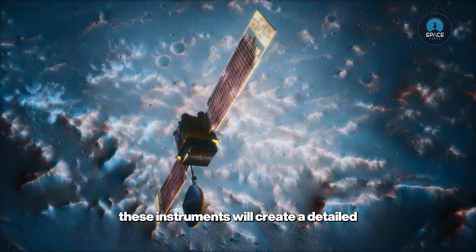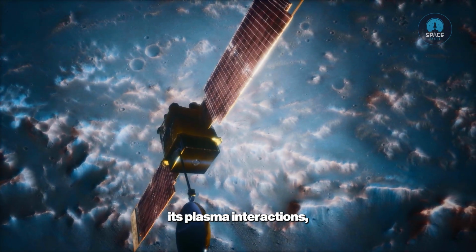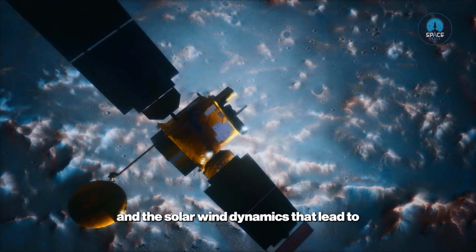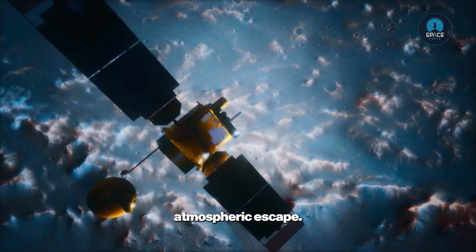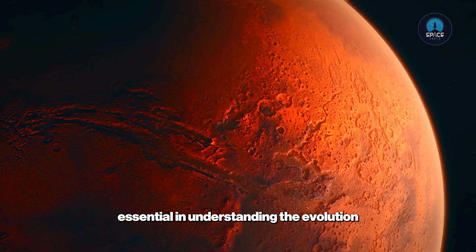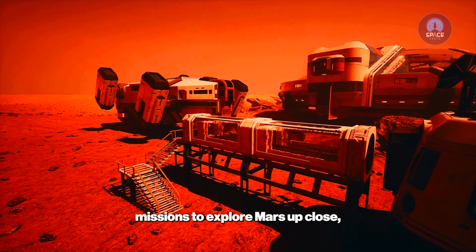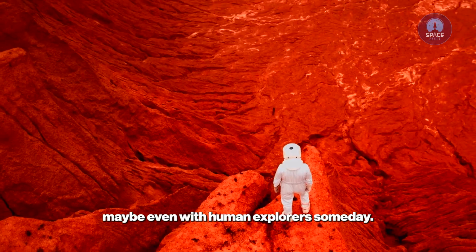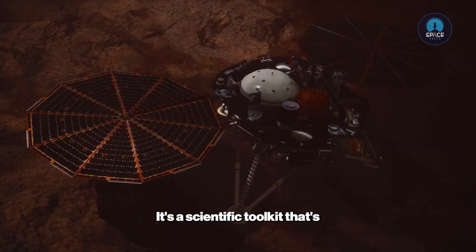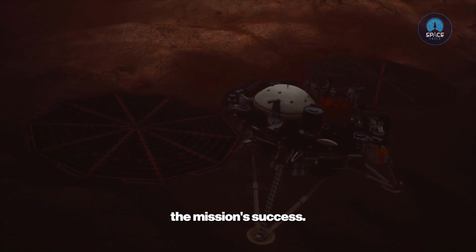Together, these instruments will create a detailed map of Mars's magnetic environment, its plasma interactions, and the solar wind dynamics that lead to atmospheric escape. The data gathered will be absolutely essential in understanding the evolution of Mars and, in turn, could help pave the way for future missions to explore Mars up close, maybe even with human explorers someday. It's a scientific toolkit that's revolutionary in its design and crucial to the mission's success.